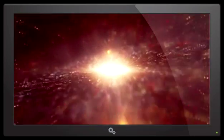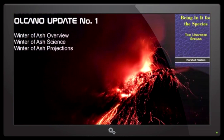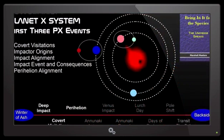According to the guides, the principal causality of the first event on the tribulation timeline, the Winter of Ash, is a galactic superwave. This phenomenon is well described by physicist Dr. Paul LaViolette in his book Earth Under Fire, and it is fully explained in our previous video, Yowza.com Volcano Update Number 1. Therefore, in this program, we'll move ahead on the tribulation timeline to the first 3 events related solely to the flyby of the Planet X system through the core of our own system, beginning with the covert visitations which happen after the Winter of Ash.